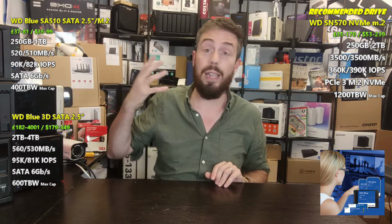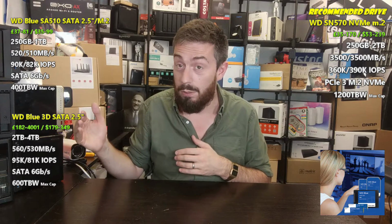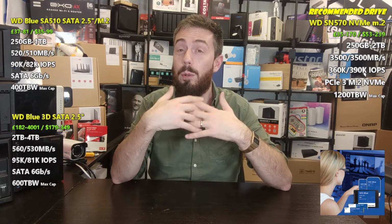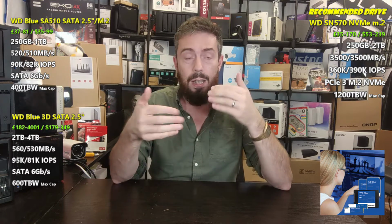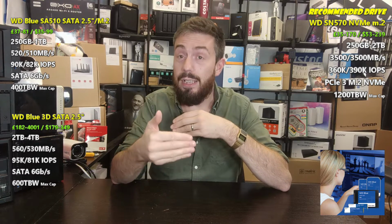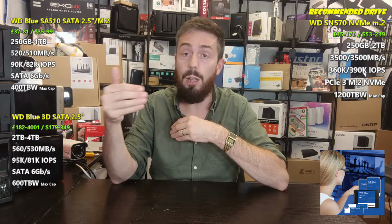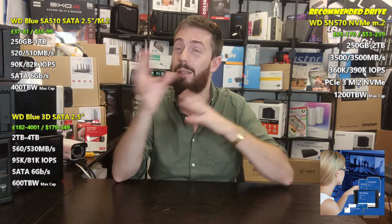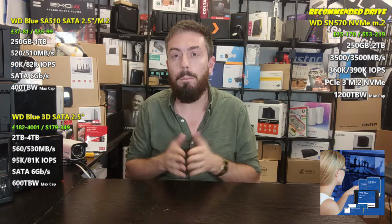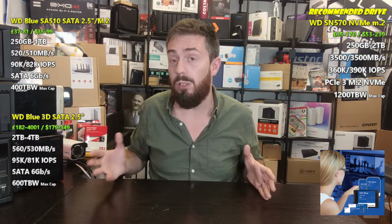$179 to $340. So again, more expensive than the previous drives, but remember it goes up to 4 TB. On top of that, you can talk about the performance. Again, SATA. It does a very good job of saturating SATA at 560 megabytes per second over 530, and in IOPS, 95,000 IOPS over 81,000 IOPS. Again, comparable to the 510 we just mentioned, but just more capacity available, better NAND, and an overall better SSD for those that can afford it or have a system that can take advantage of it.